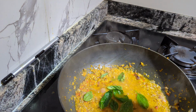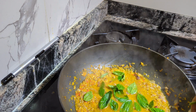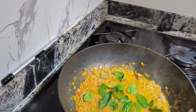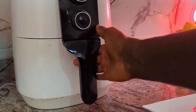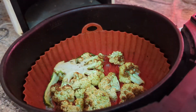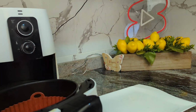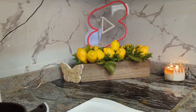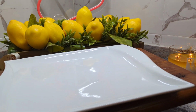I'd like to encourage you to eat healthy, but just make it yours. Make it yours. I just made up this recipe. I have never made it before. I have never seen it anywhere. And our cauliflower is ready. In less than 10 minutes, this dinner was put together. Now let's dish this.